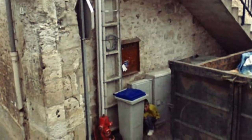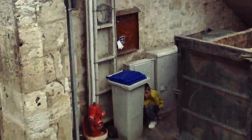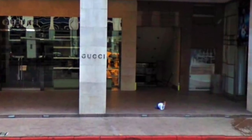He looks incredibly terrified of something, but I'm not sure what. Perhaps he's camera shy, but it's not like he's hiding his face. I'm really not sure why this kid is hiding in this alleyway, but there's just something about this image that gives me a creepy feeling. Kind of like the baby who was abandoned all alone.